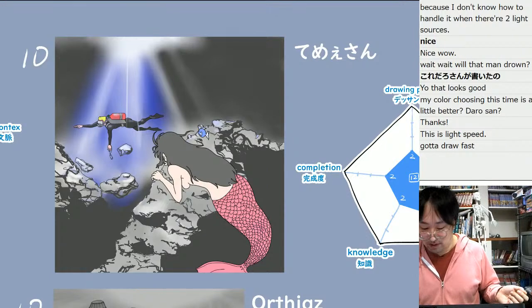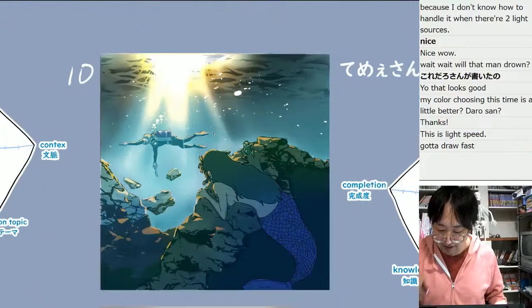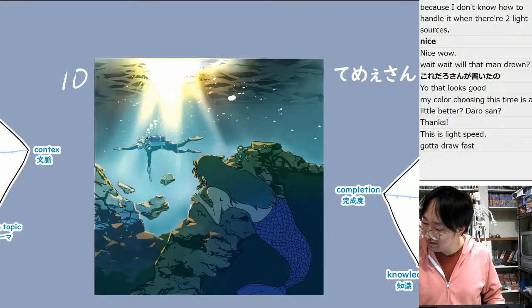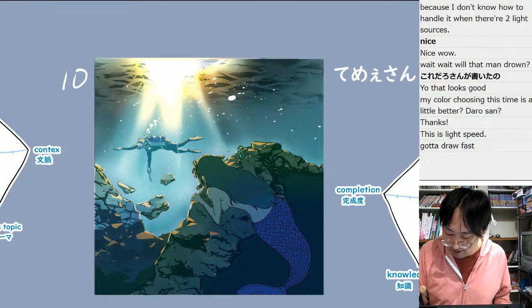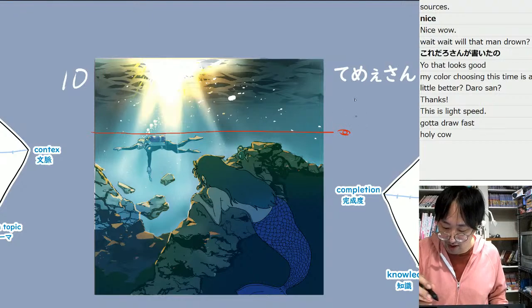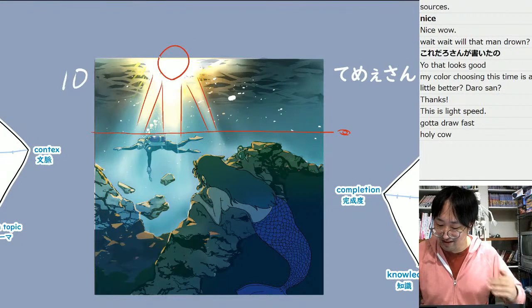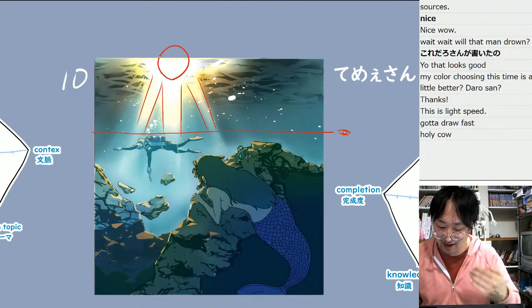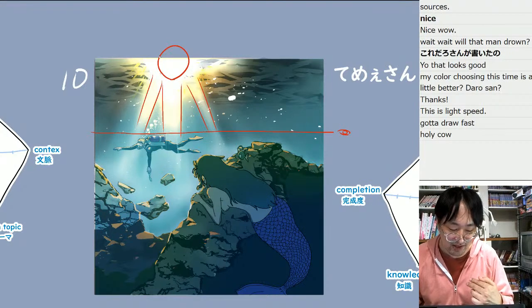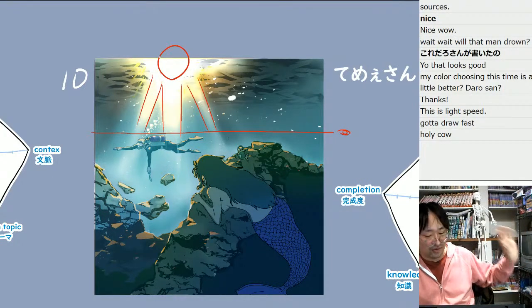So what I did was I have bubbles coming out of the diver. What I also did here is a little bit strange, but since the eye level is around there, and if you have light beaming like that, it means the sun is there. The sun is pretty much setting at this point if it's that low. So it's either a sunset or a sunrise.